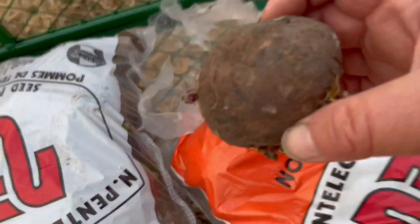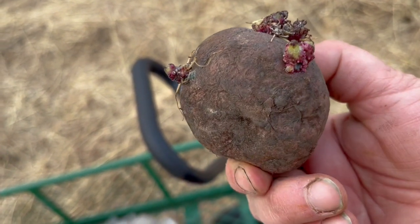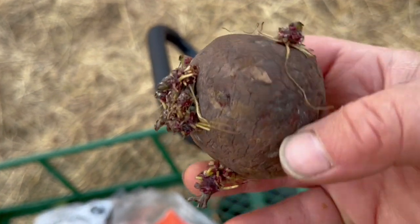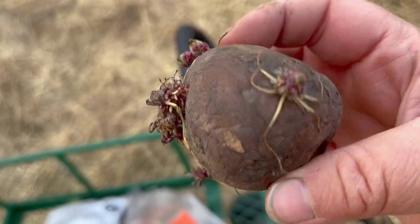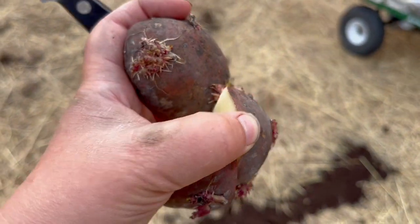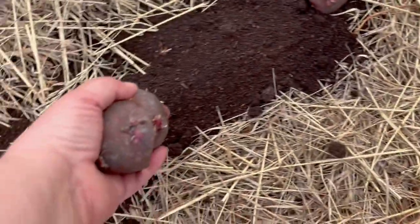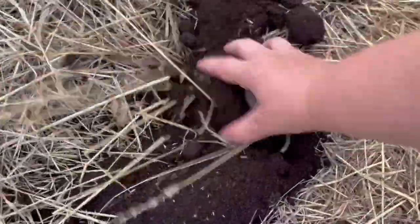They were kind of really squishy, some of the bags were, but this one I was able to find a pretty decent one. I didn't have a lot of rotten ones, so we'll give it a shot. I'm just going to cut it in half. Some of them, if they have lots of eyes, I might actually cut it into 3. So I cut them in 3. I'm just going to lay them right on top.